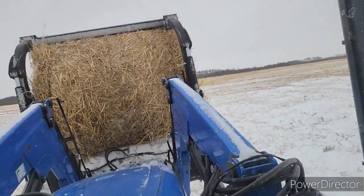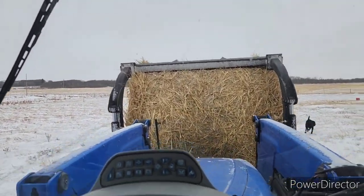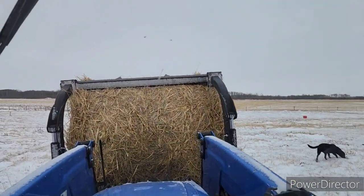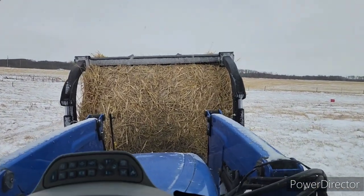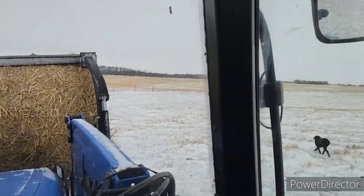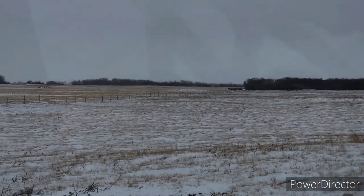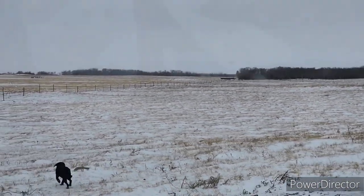Alrighty, guys. Well, there's one more bale to feed here. Bale to the bulls, bale to the calves, bale to the horses, and now bale to these cows out here. And they're half a mile north, if you can make that out way out there.